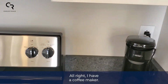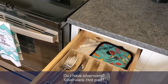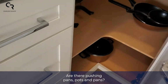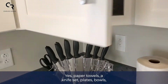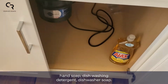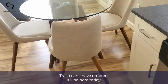All right, I have a coffee maker. Do I have mugs and coffee? Absolutely. Do I have silverware? Silverware, hot pad. Are there cooking pans, pots and pans? Yes. Paper towels, knife set, plates, bowls, hand soap, dishwashing detergent, dishwasher soap, trash can I have ordered.